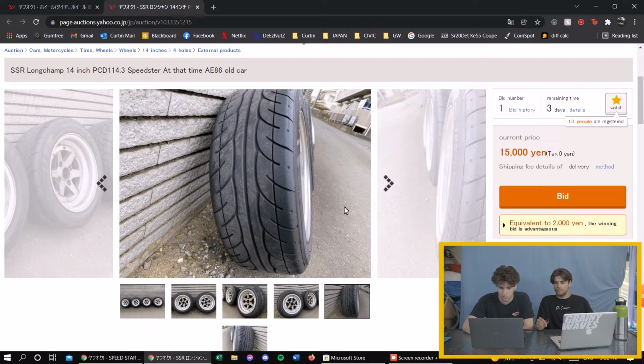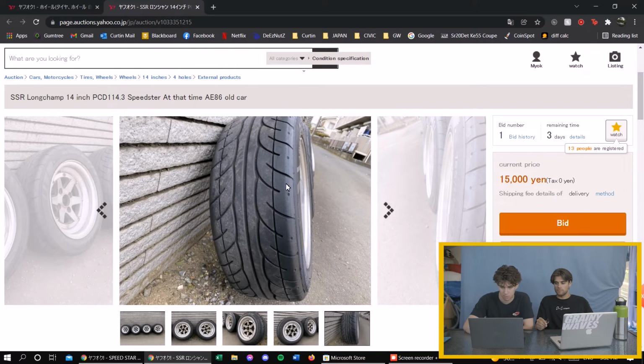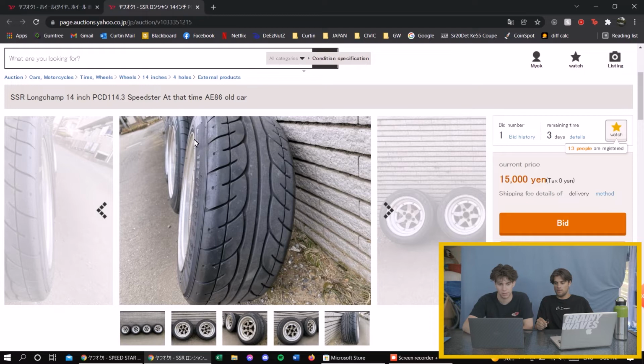So it definitely isn't a square set because you can see that's got a bit of bulge, and these ones are kind of stretched a little. Slight, not a square set. But anyway, we'll keep looking.